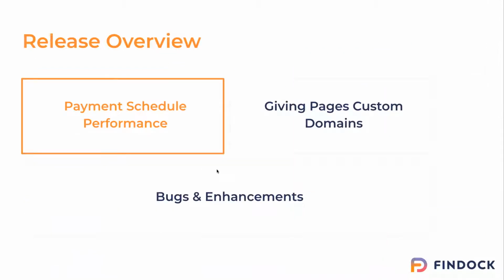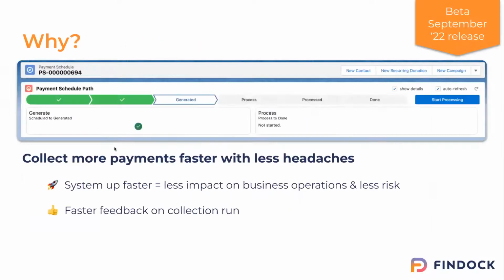Klaas. Thank you, Laurens. So I will be taking you through the highlights of the two new features that we are going to take to beta. First up is the payment schedule performance. So we've been working on the payment schedule performance, but it's important to start with why we are doing this. Payment schedule performance, especially in larger orgs, can take a long time, and we wanted to improve the performance, especially around the generate step. So your system is up faster, there's less risk, and you get faster feedback on your collection runs.